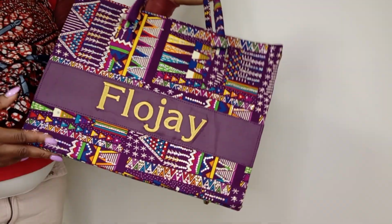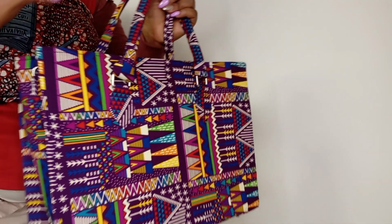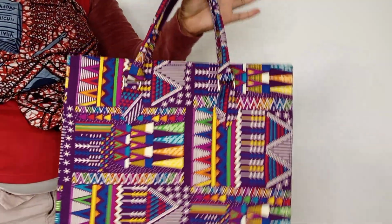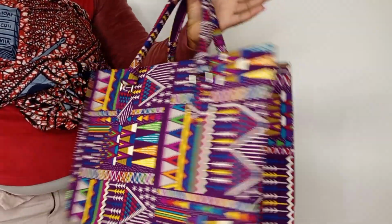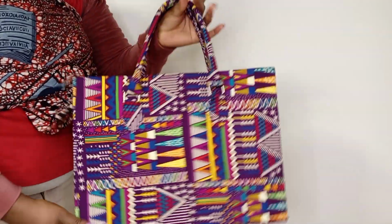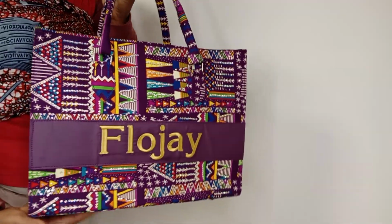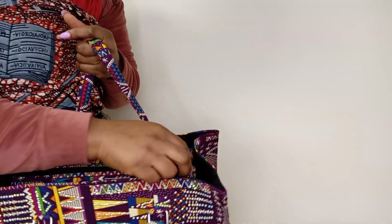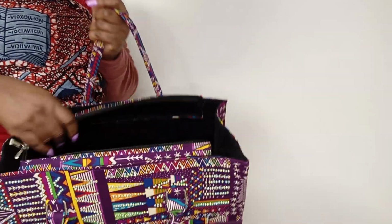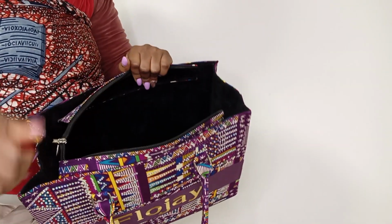You like this one? It's giving Lazareal. You see it? Let me show you the inside. It's very good for a nursing mother. Like if you have a baby and you're still nursing, you can carry everything that you want. Literally everything. Your baby diapers, your baby food, everything.